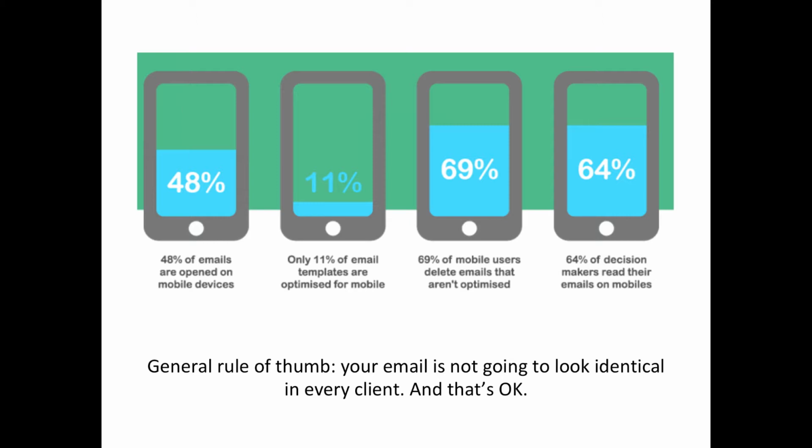So as a general rule, your email is not going to look identical in every client, and that's okay. While you need to be designing for things like Gmail and Outlook and Yahoo, and you need to be thinking about those as desktop clients as well as mobile clients, they're not all going to look the same because they've got a lot of different rules. So it's okay if they look a little different. Whatever is most important is that you are testing your email on all of those clients. So make sure you're testing on an Android phone as well as an iPhone. Make sure you're testing on various different email platforms to make sure that your email is looking as close to what you want it to look like as possible.